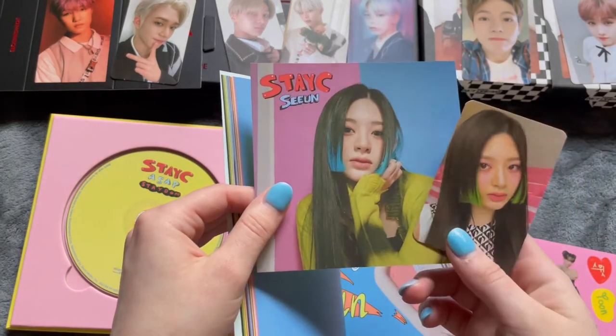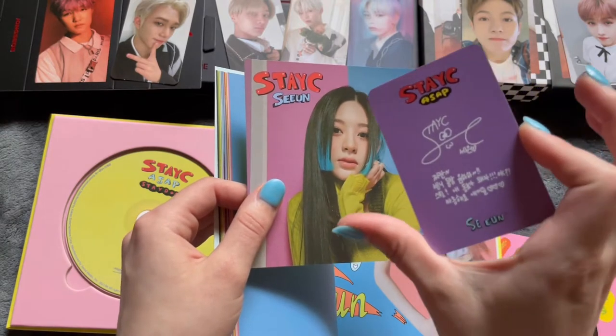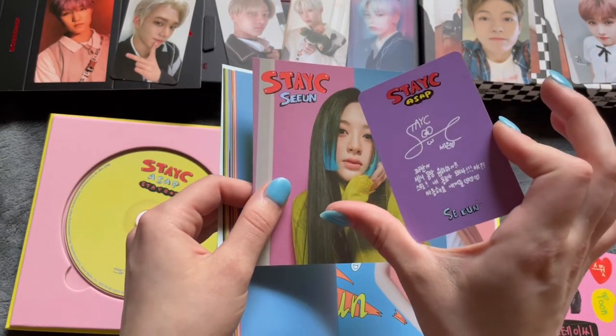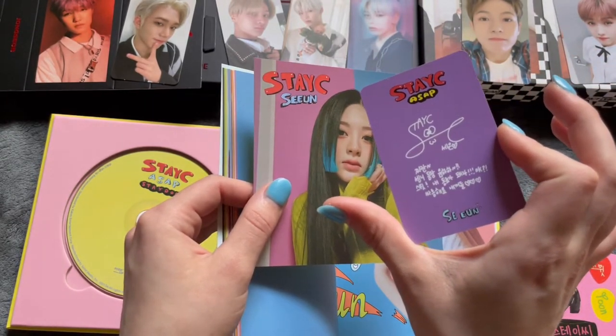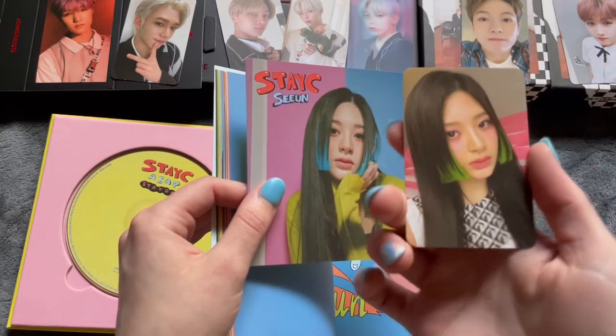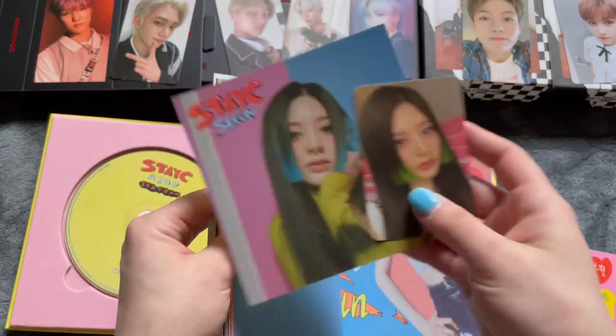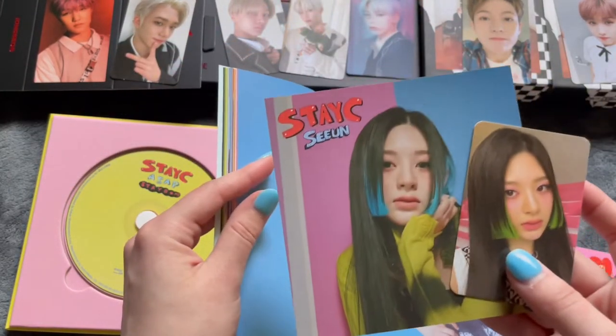Oh my gosh, I cannot. How do you pronounce that? I'm so sorry, I don't want to butcher it. Seven? Is that how you say it? Ugh, I'm probably butchering that. But she is so pretty, and this hair is just so cute.